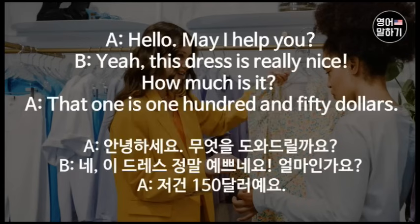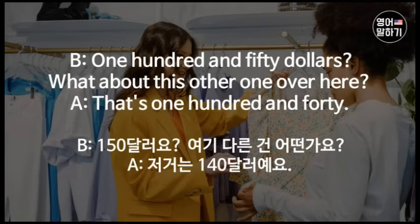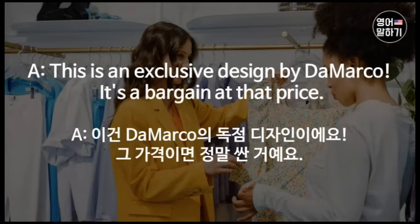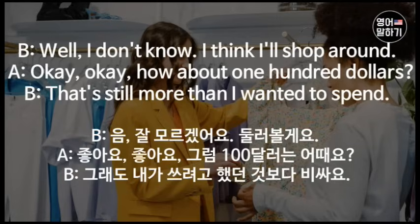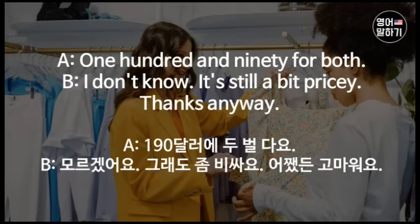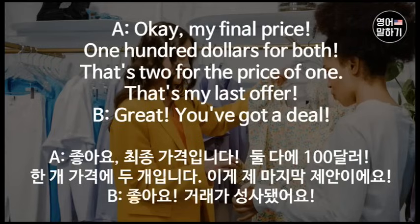Hello, may I help you? Yeah, this dress is really nice. How much is it? That one is $150. $150? What about this other one over here? That's $140. That's a bit out of my price range. Can you give me a better deal? This is an exclusive design by Da Marco. It's a bargain at that price. Well, I don't know. I think I'll shop around. Okay. How about $100? That's still more than I wanted to spend. What if I take both dresses? Okay. I can give you a special discount just because you seem like a nice person. $190 for both. I don't know. It's still a bit pricey. Thanks anyway. Okay, my final price. $100 for both. That's two for the price of one. That's my last offer. Great! You've got a deal.